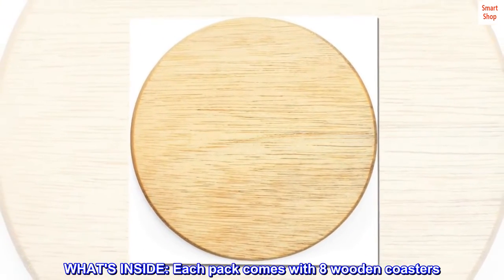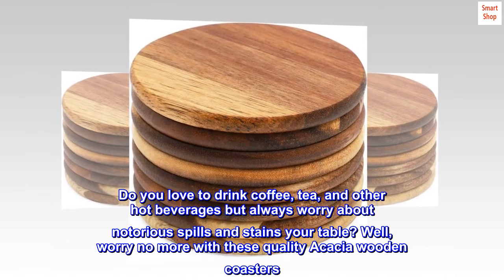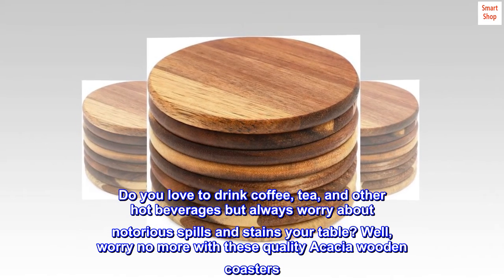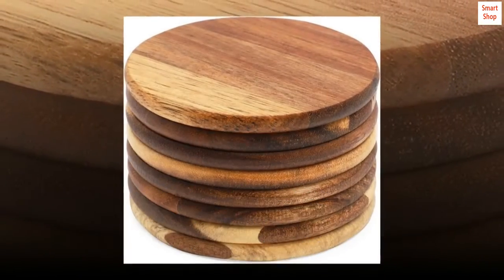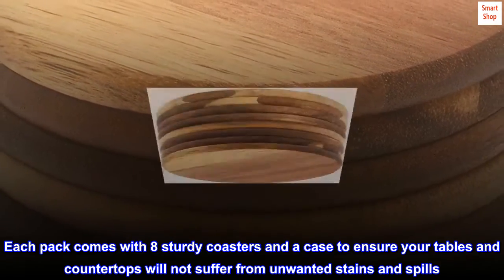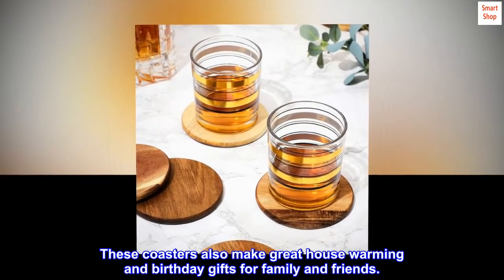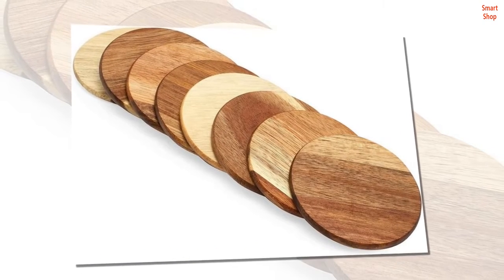What's inside? Each pack comes with 8 wooden coasters. Do you love to drink coffee, tea, and other hot beverages but always worry about notorious spills and stains on your table? Well, worry no more with these quality acacia wooden coasters. Each pack comes with 8 sturdy coasters and a case to ensure your tables and countertops will not suffer from unwanted stains and spills. These coasters also make great housewarming and birthday gifts for family and friends.